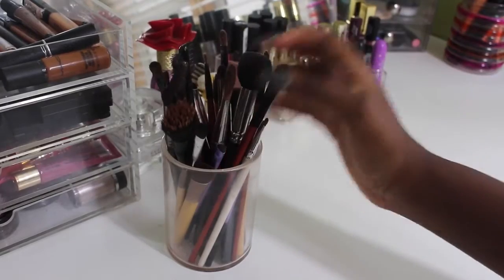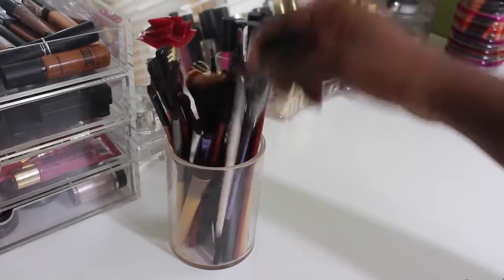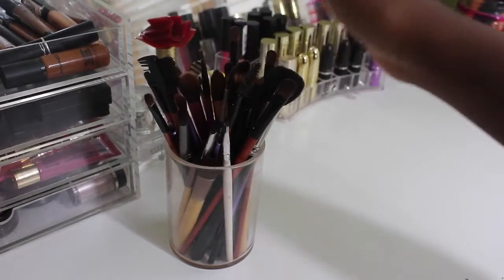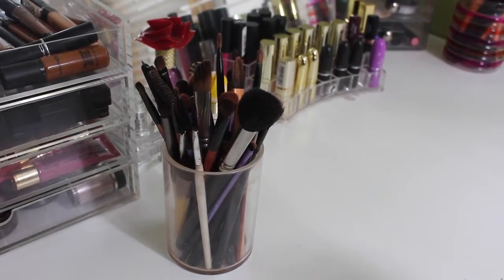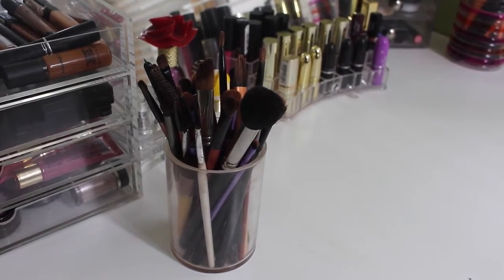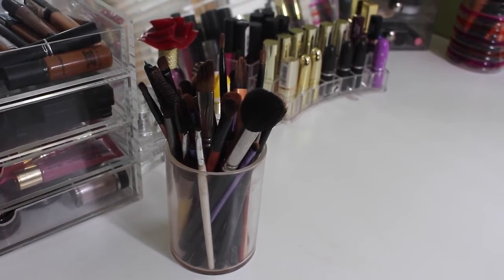And yeah, I just got a range of brushes here. I've got a MAC brush here, ELF brushes, another MAC brush, Makeup Geek brushes, Real Techniques here, Real Techniques here. If you're again trying to start a collection of brushes, you can spend a lot of money on brushes, but for me, I don't like to spend money on names.